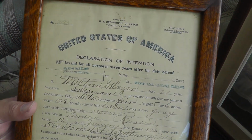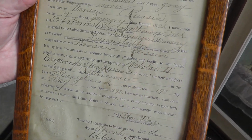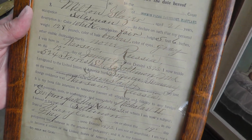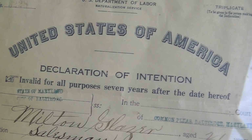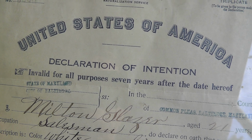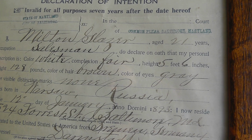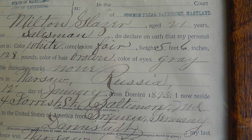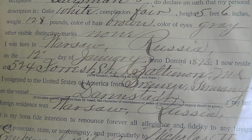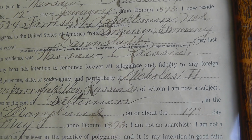I thought this was pretty cool. Paid $25 for this, and I have no idea how much it goes for. Probably not a ton of money, but just some really neat information. United States of America Declaration of Intention. Milton Glazin, age 21 years, occupation salesman. Goes on to describe, I was born in Warsaw, Russia, on the 12th day of January, 1893. I now reside in Baltimore, Maryland.